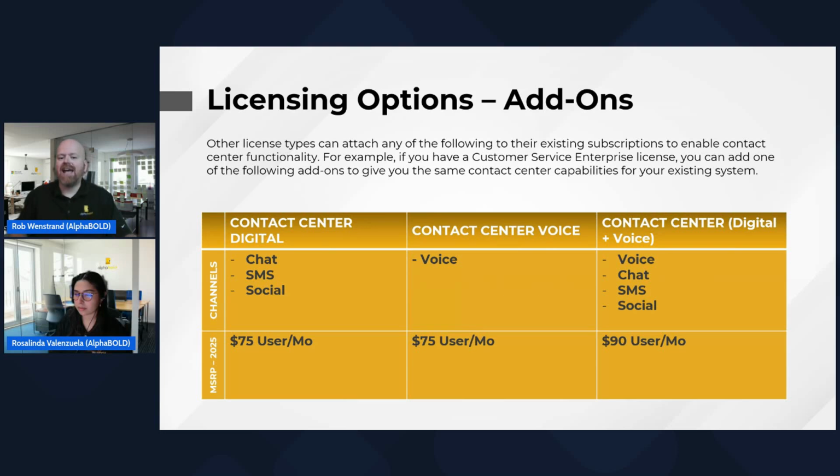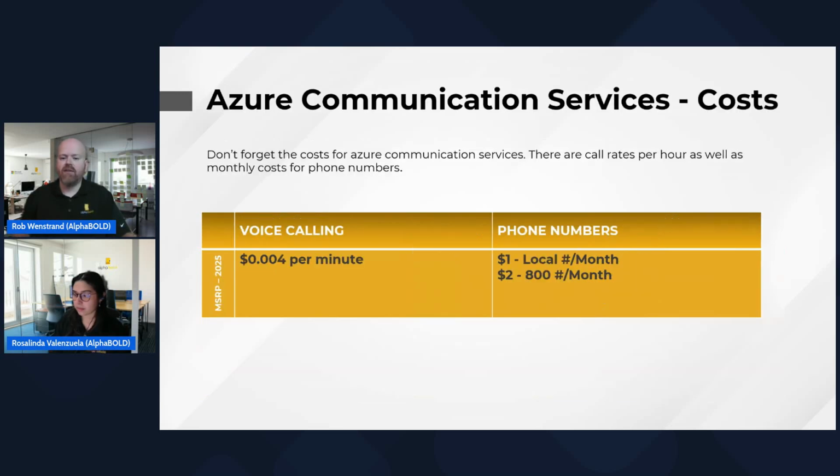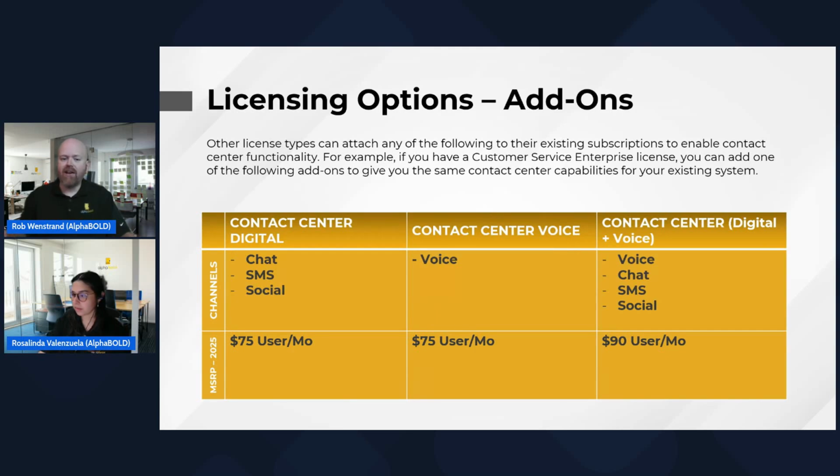And you can have your Contact Center add-on, which would bring up your Customer Service Enterprise license to be a Customer Service Premium license. So again, same price. You're paying the $105 base for the Contact Center license, $90 for the add-on, which would give you essentially the Contact Center premium. But you could do the same thing for Sales or Field Service. You can add this as an add-on license. And if you're looking to do just one channel versus the other, voice versus digital, it's a lesser price of an additional $75 on top of your base license.